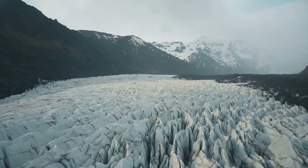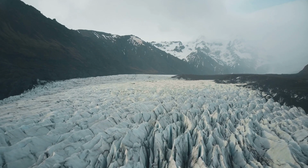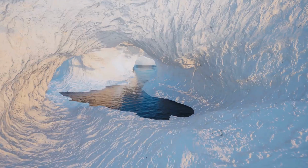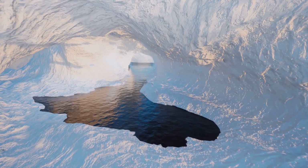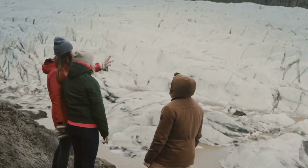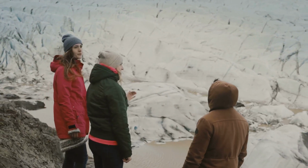First up, we're heading straight to the crown jewel of Juneau, the Mendenhall Glacier. Now you know I love a good glacier. They're massive, they're ancient, and they sparkle like a disco ball under the Alaskan sun. Just try not to stare at its beauty for too long, you might turn into a human popsicle.